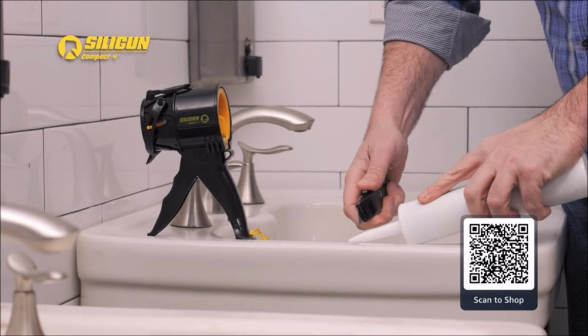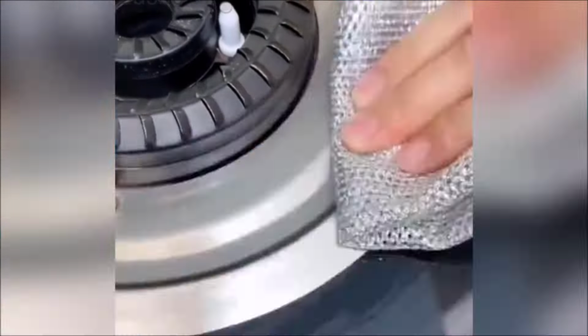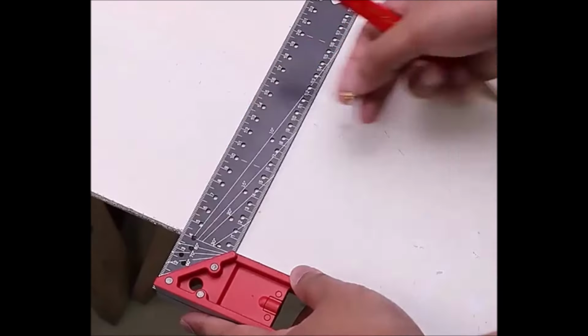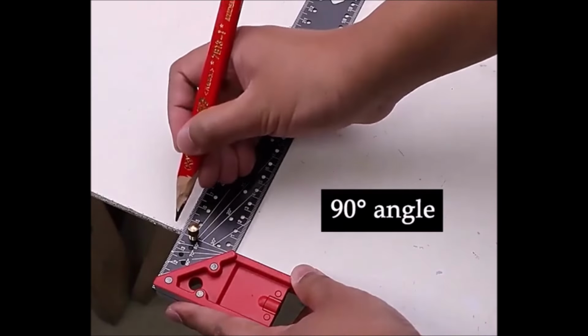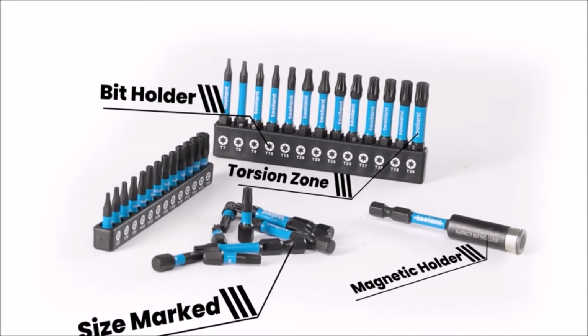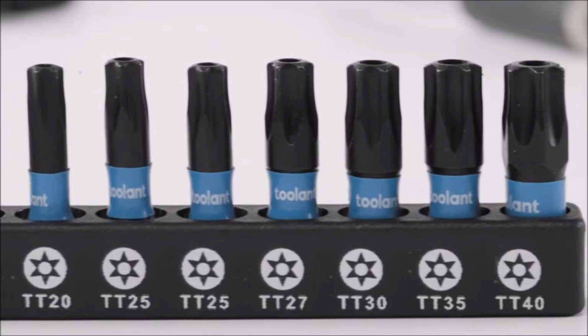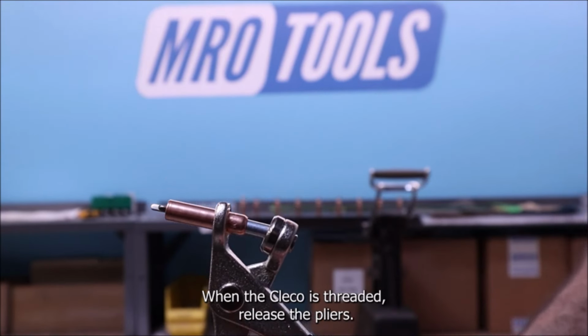Today we've got something really exciting for you. We're going to dive into the world of innovation and convenience with 10 cool gadgets and tools that are guaranteed to make your life easier. Whether you're a DIY enthusiast, a homeowner, or just someone who loves smart solutions, you're going to love what we have in store for you. So, without further ado, let's jump right in.